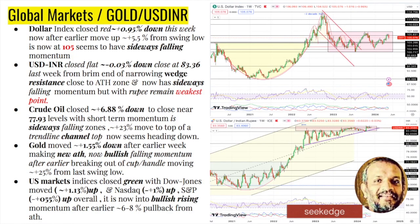We are trying to see the global markets, the US markets primarily, and then commodities, gold and oil primarily, and currencies. Look at the currencies. The dollar index has cooled off, a 1% drop, after a 5.5% rise earlier. Now it's gone sideways and is falling at 105. It's good for an emerging market like ours. The rupee has also appreciated a little bit, but flattish, still about 83 and remains weak. But USD-INR also shows some red, very flattish red though.